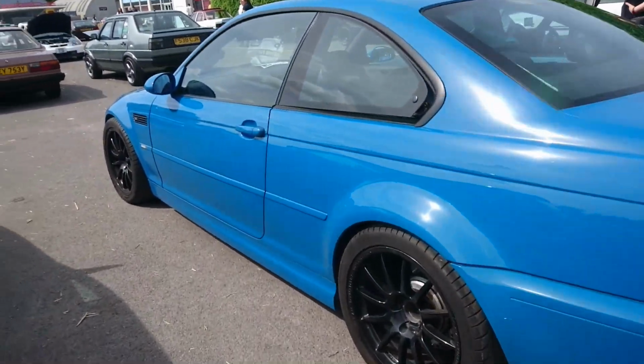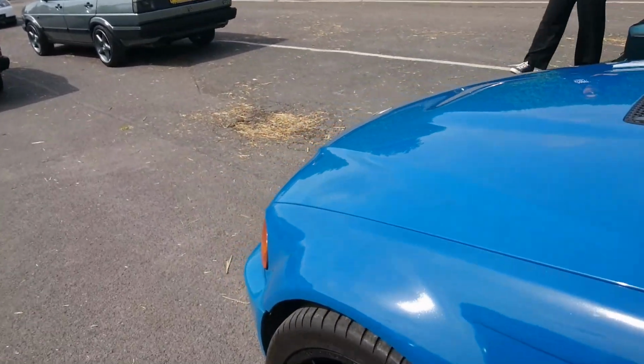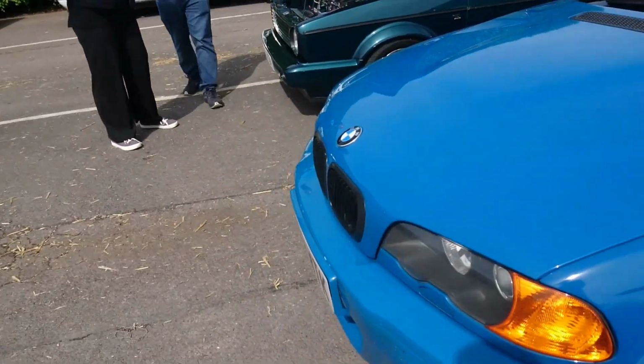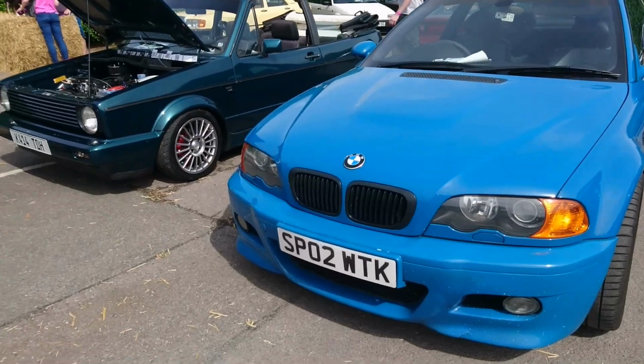E46, BMW M3. I mean, it's probably early 2000s, but again, that's probably a personal plate. I don't know. Maybe it's an original one.